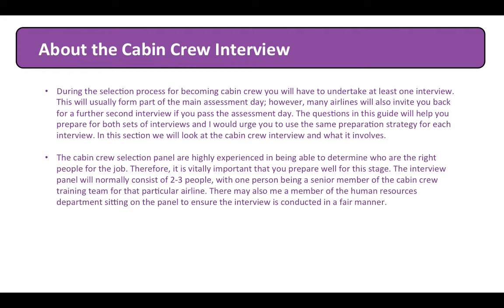In order to pass the interview, you will need to provide the selection panel with evidence of where you meet the assessable qualities. Although we'll be covering the scoring criteria, you need to have the word evidence at the forefront of your mind before you start your preparation.